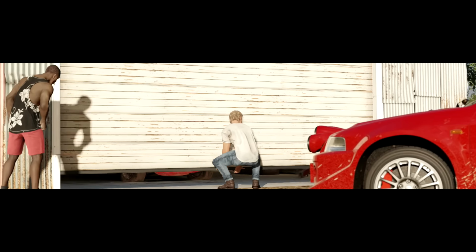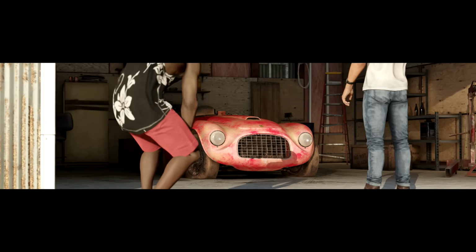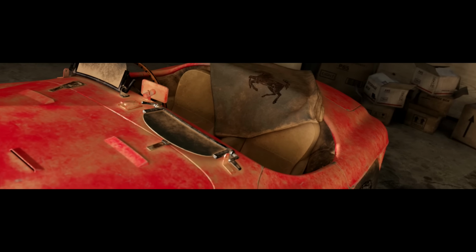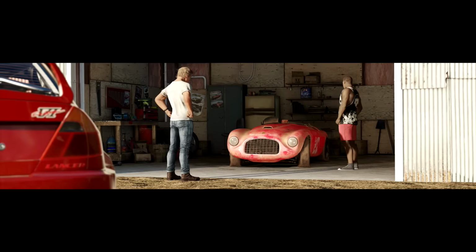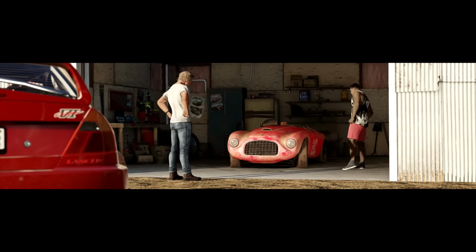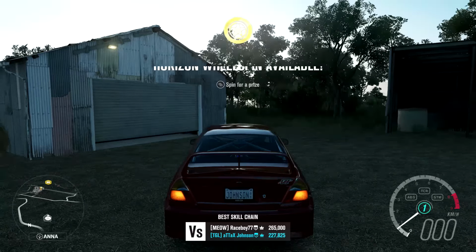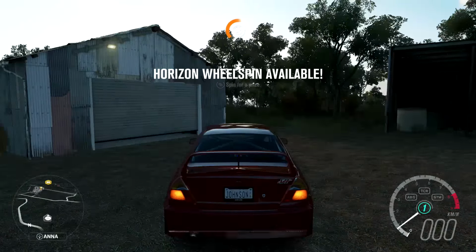To open her up. Will you look at those lines? This isn't just any Ferrari. This is a 166. First car they ever won Le Mans with. The car that started it all. And the poor thing looks like it's been sandblasted. I'm taking this Ferrari back to the garage and restoring it to its former glory. I'll call you when I'm done.